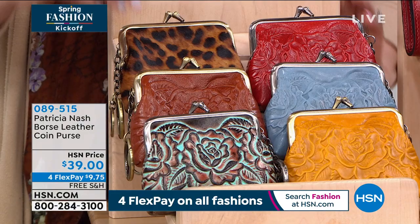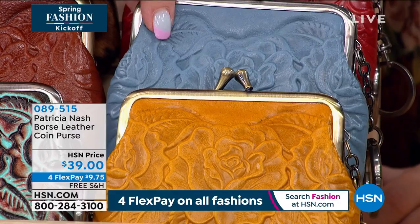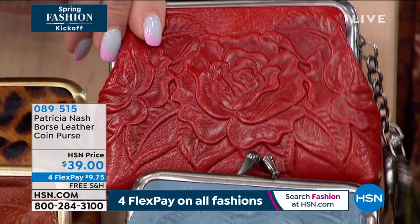Here is your tan tooled. There is your turquoise tooled. This is called goldenrod. I think that would be beautiful. Even if you got the tan tooled, this would be beautiful with it. Safflower blue is available, that kind of chambray color. And then the red tooled, look at how beautiful. Look at the dimension on that. And it's only $39, 089-515.